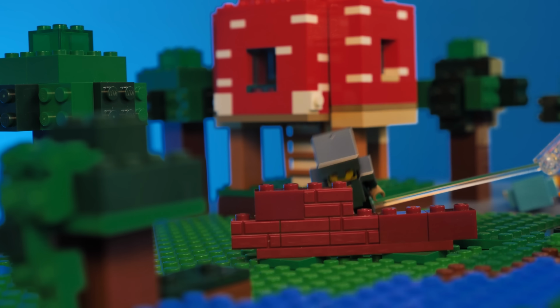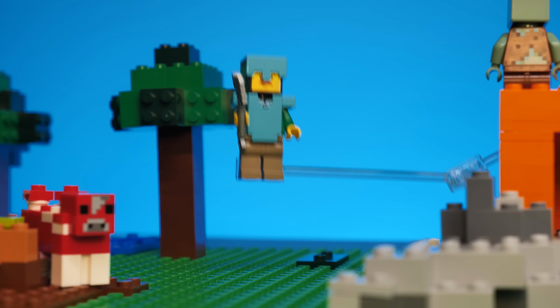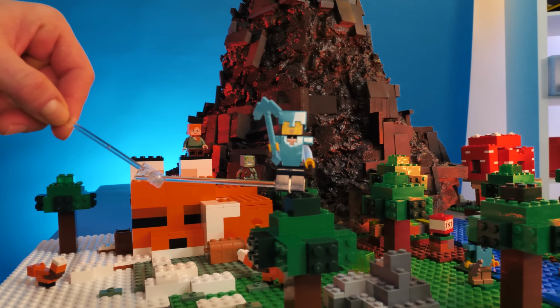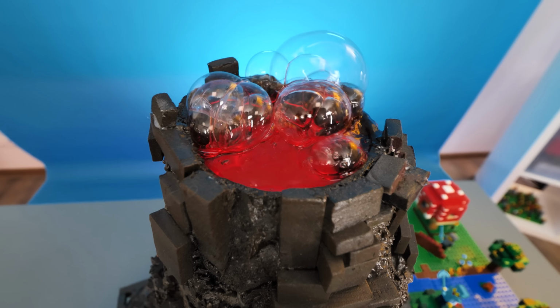Okay, so Tony decides to build a wall to protect himself. Dave mines a really tall tower. And Jack just climbs a tree. Say what? Damn, that volcano's starting to bubble.